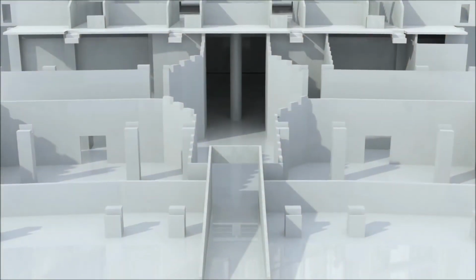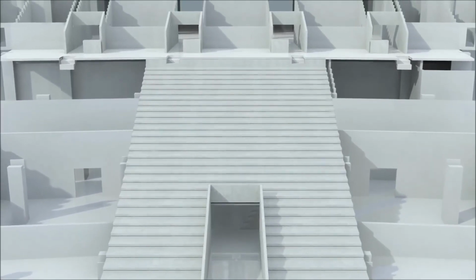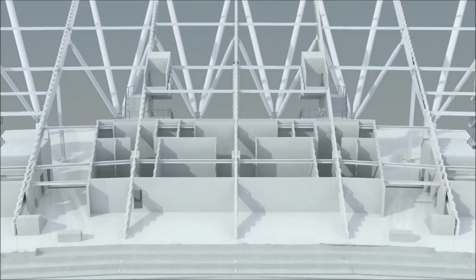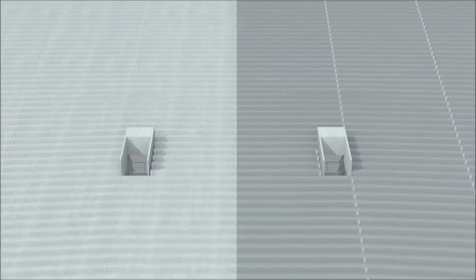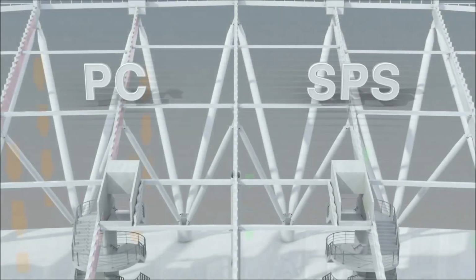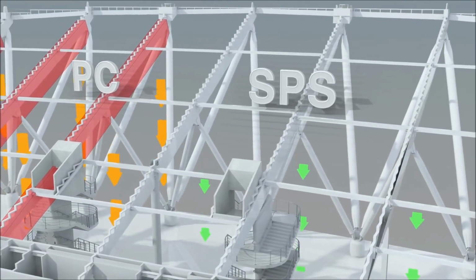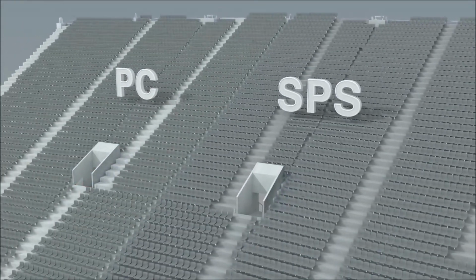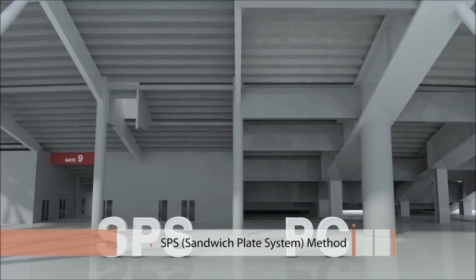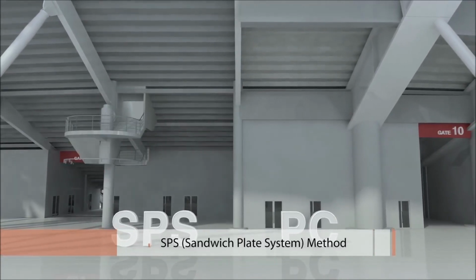The grandstand of the Philippine Arena consists of 2 decks. A conventional method of placing PC stands was applied in the lower deck. In the upper deck, however, PC stands would have added too much weight and required the supporting steel raker to become excessively large. To overcome this challenge, Hanoi Inc. implemented the new sandwich plate system.